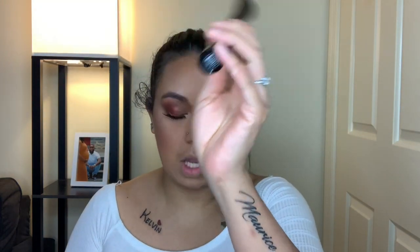Now for lashes, I'm going to go in with the Kiss True Volume Plump Up Effect Lashes in the shade Ritzy. And I'm going to do this off camera because it takes me forever, and I know y'all don't want to see me struggle and put these lashes on, so I will be right back. Okay, so I popped on my lashes, and then I did my lower lashes with the IT Cosmetics Superhero Mascara, which is amazing.